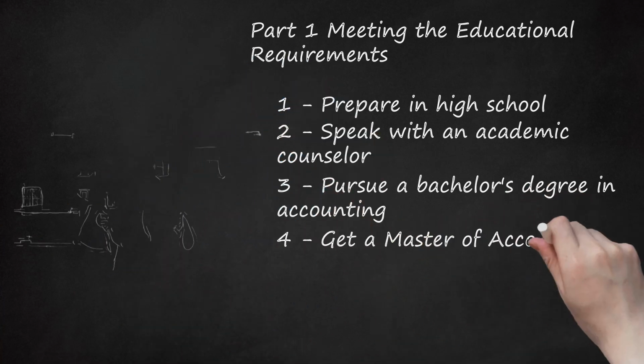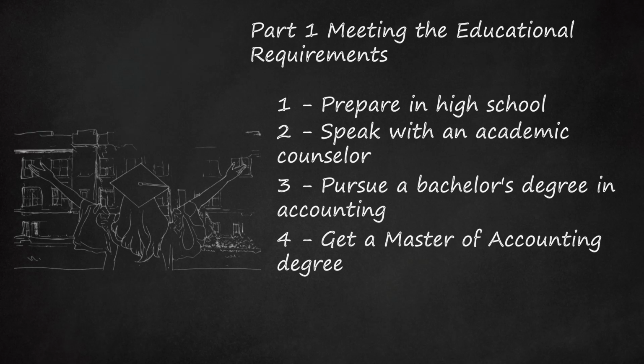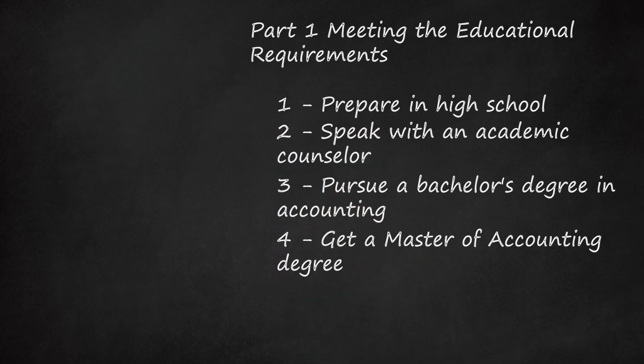4. Get a Master of Accounting degree. If you have a bachelor's degree in another subject and do not meet the educational requirements, you can get a Master of Accounting and satisfy the requirements. Your master's degree will count towards the 24 semester units of accounting subjects, 24 units of business-related subjects, and 10 units of ethics study. Because your master's degree is in accounting, it will cover the 20 units of accounting study. A Master of Business Administration with a concentration in accounting will not satisfy the educational requirements for the CPA exam.